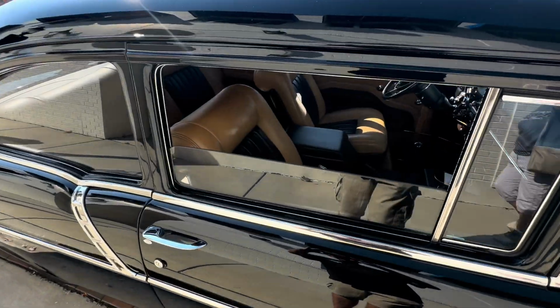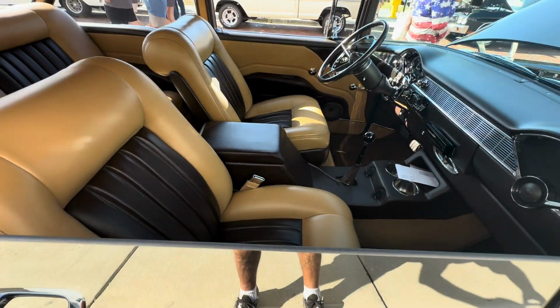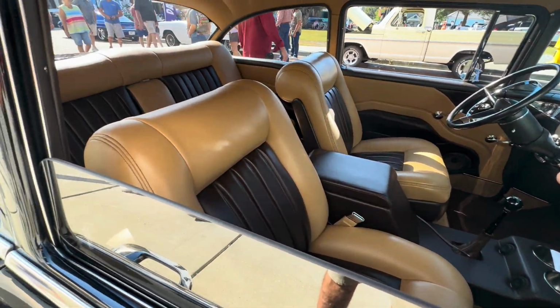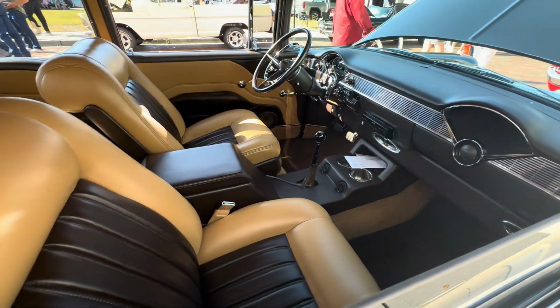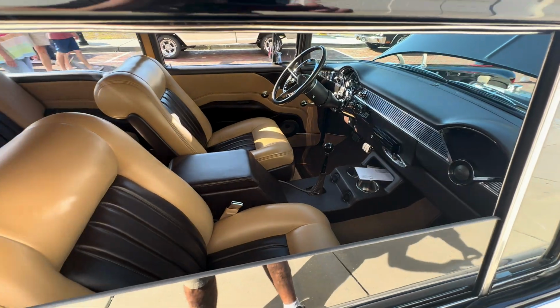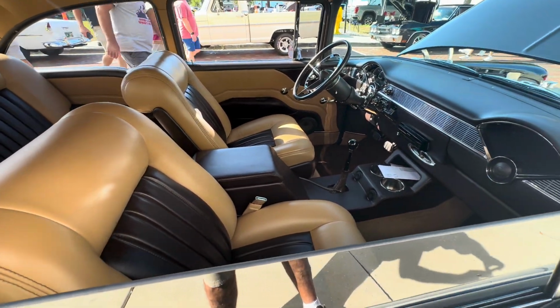But as you can see, they got a really nice padded interior in here. So like she said, oh wow. Custom console. And it's manual transmission.